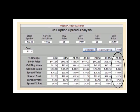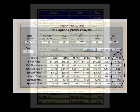Now we can see from this call option spread analysis that Goldman Sachs stock could drop 30% all the way down to 98.22, and I would still realize the full 34% profit potential on this trade. So a sharp 30% drop in Goldman Sachs stock would still result in a 34% profit for this trade.